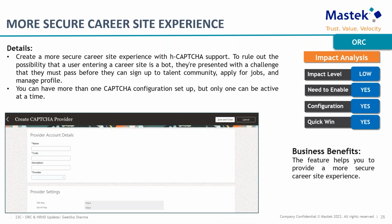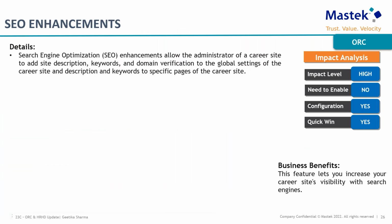The configuration would require very minimal information, as you can see. You would just need to provide the basic account details such as name, code, and provider, along with the description as well. And this feature will help you provide a more secure career site experience.